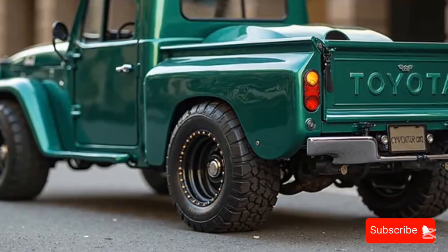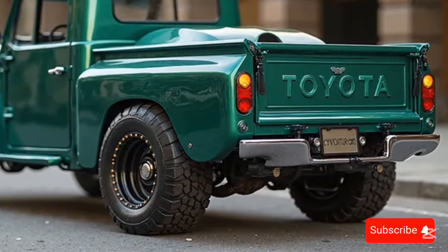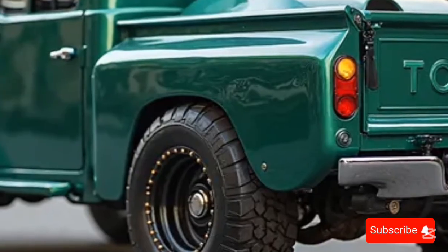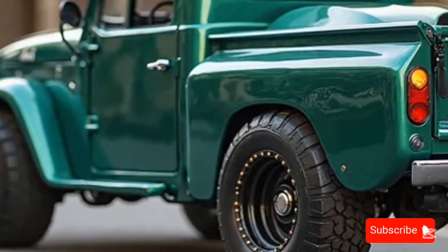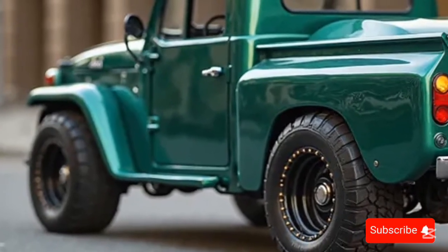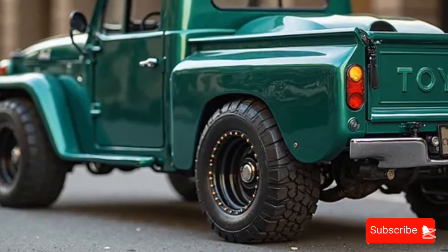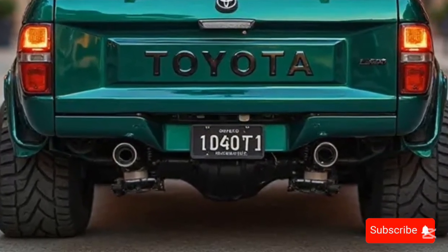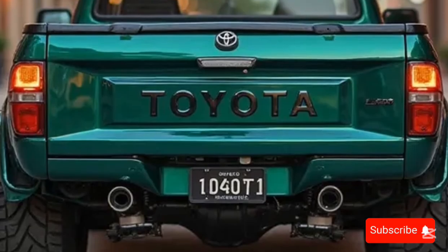raw, timeless design. Today, many companies restore and customize FJ40s with modern drivetrains, upgraded suspension, disc brakes, and comfort features, blending old-school looks with new-school performance. But the spirit of the FJ40, adventure, reliability, and simplicity, always remains.